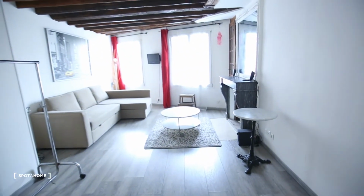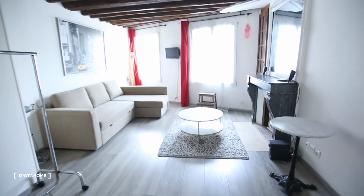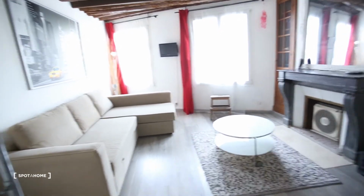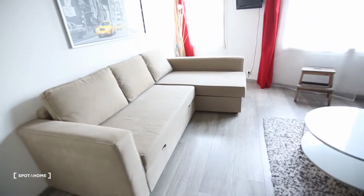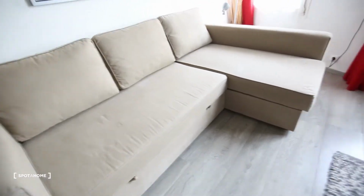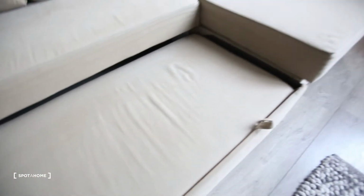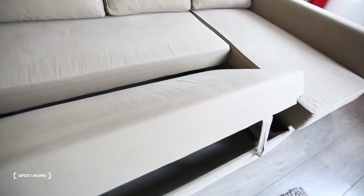And then here, the living room. So this is a sofa bed. It's a really good sofa bed. It's easy. I have the same at my house. Just need to pull here with both hands and then just pull there. I can't do it because I need both my hands, but so you can see it's really easy. And then here also you have a storage place.